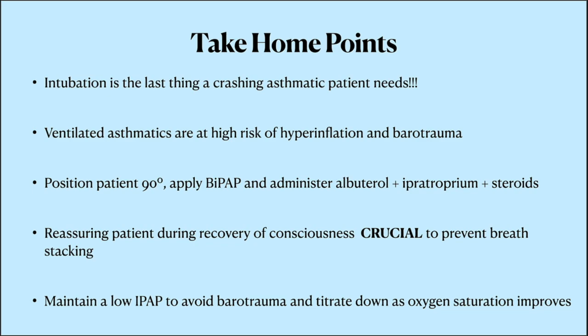In summary, you should never be rushing to intubate a crashing asthmatic patient, because ventilated asthmatics are at a very high risk of hyperinflation and barotrauma. Instead, you should immediately position the patient 90 degrees, apply BiPAP and administer nebulized albuterol, ipratropium, and steroids, and closely monitor for signs of improvement.